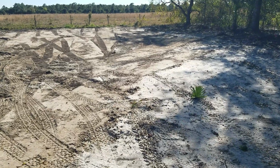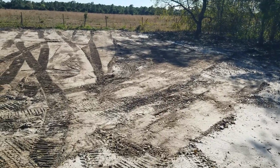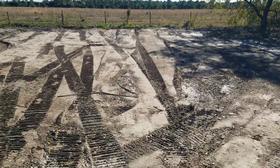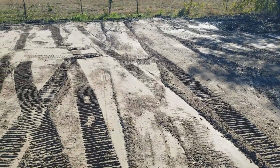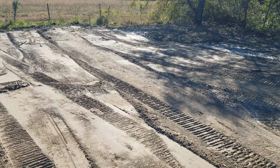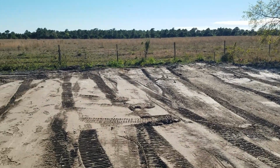So here we have the land that has got 82 loads of dirt dumped on it. We had the dirt come out. They ran over it with a skid steer and leveled it out. Next thing they'll be doing is bringing in the remaining fill dirt, getting a site compaction test on it. And once they get that, they'll start building on it.